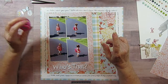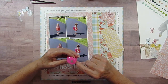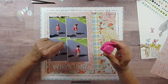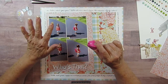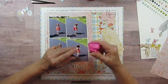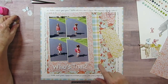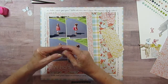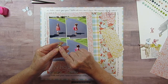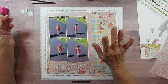I punched out some flowers with this little punch that I picked up at Joann's, and this was $1, and this is my favorite little flower punch. And since the quote is from Peter Pan, I am going to be using Tinkerbell, and so I think I've told you everything that's going to be in here.